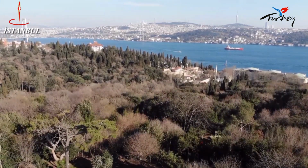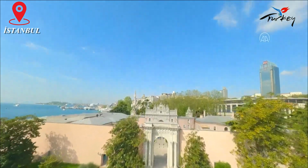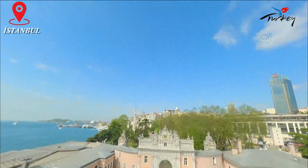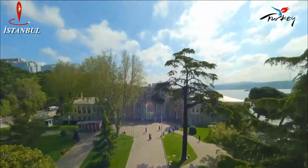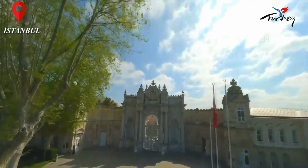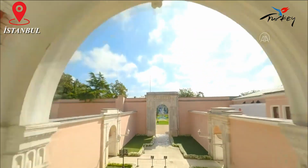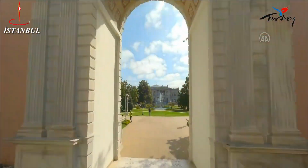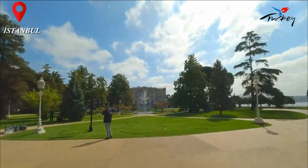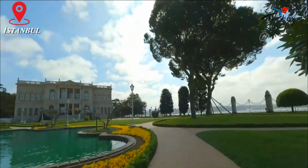And our address is Dolmabahce Palace. Dolmabahce Palace, whose construction began in 1842 and continued until 1853, was used as a residence and place where official business was carried out during the reign of Abdulmecit. The palace, which was also used as the presidential residence during the reign of Mustafa Kemal Ataturk, is also of great importance for the history of the Republic, as it is the place where Ataturk passed away in November 1938.